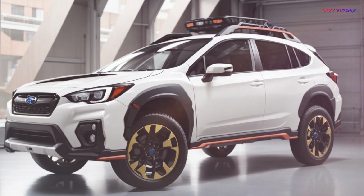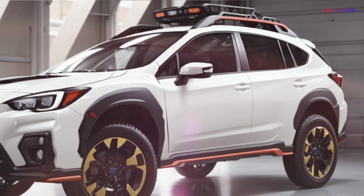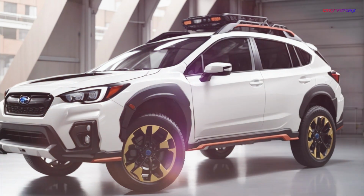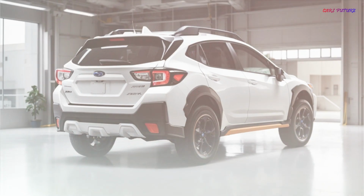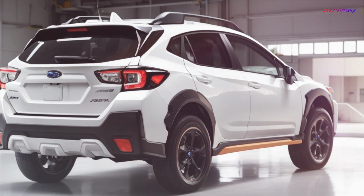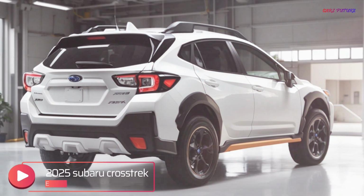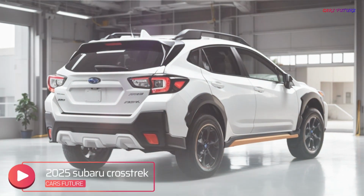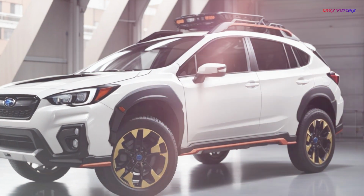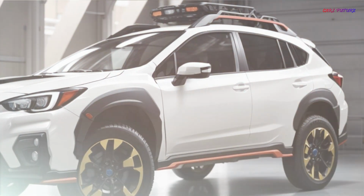Subaru has equipped the current Crosstrek with an impressive array of standard safety features encompassing automatic emergency braking, forward collision warning, pedestrian detection, lane keeping assist, lane departure warning, adaptive cruise control, automatic high beam assist, and evasive steering assist. Safety enhancements also include blind spot monitoring, rear cross traffic alert, reverse automatic emergency braking, and reverse collision warning. The 2025 Subaru Crosstrek is expected to retain these safety features.